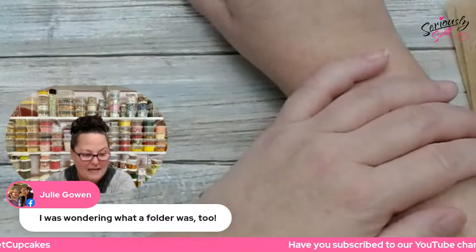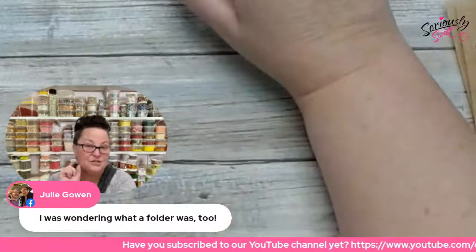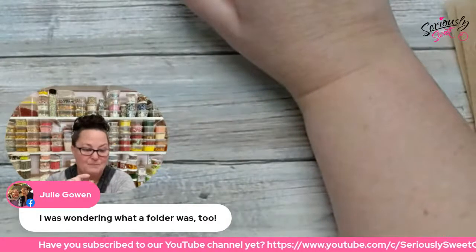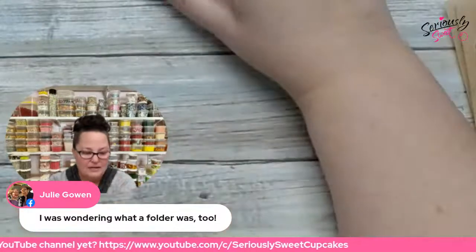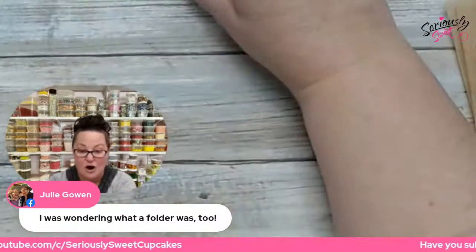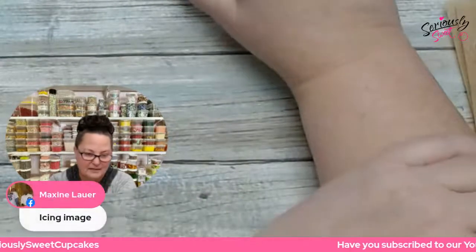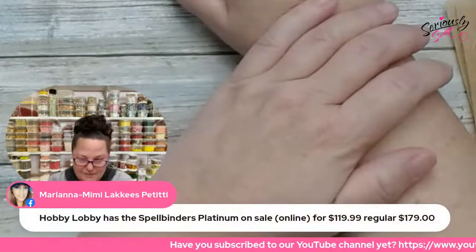Now I tend to use more punches to make my wafer paper pieces because the punches can get you down to half inch bits for embellishments. I don't usually like to cover my whole cookie, but for butterflies or flowers or Easter eggs, hearts, things like that, I love to use that. Yes, Icing Images in Winchester, Virginia.